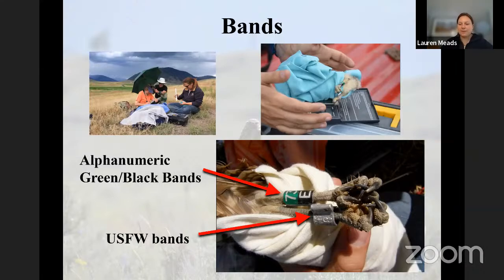Other states and provinces have different colored bands. Some forgo those and just do the US Fish and Wildlife bands, the silver ones with the long serial number. These are the old ones with the tabs. Now we just have the butt end ones, so they don't have the little tabs on them. These ones are just really hard to see. If somebody has a camera, it's much easier to see this. So you pretty much have to get the bird in hand to get that serial number.